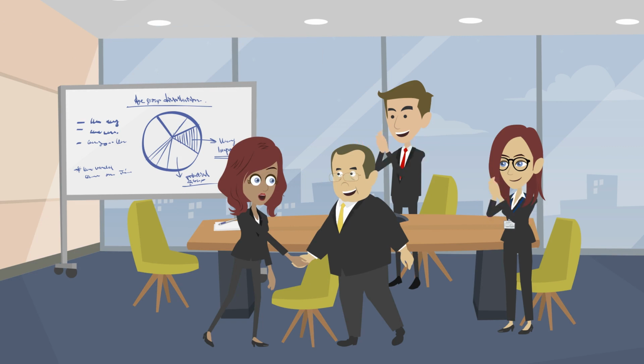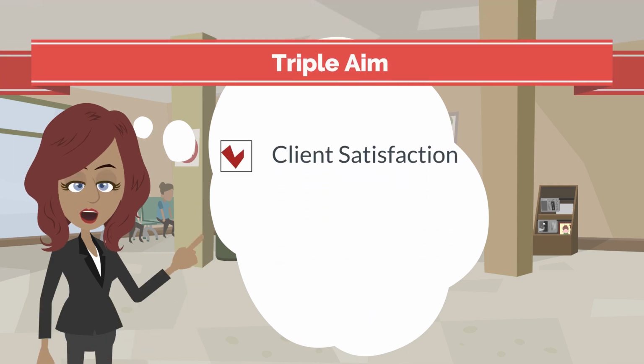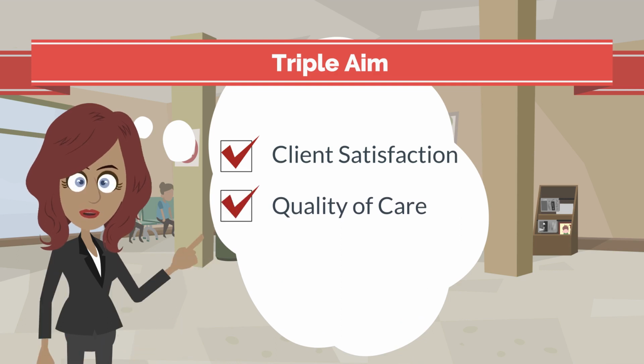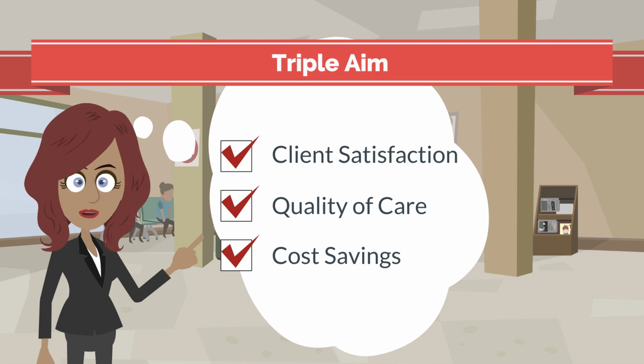They all require you, as provider, to demonstrate your value. So if you're contracting with a payer or partnering with other organizations to engage in a VBP contract together, what do you bring to the table? Think of the triple aim. Can you demonstrate high levels of client satisfaction through tools like the Consumer Assessment of Healthcare Providers and Systems, or CAHPS survey? Have you moved the needle on key quality measures like significantly reducing hospital readmissions or emergency department use? Are you able to provide the same quality care as competing organizations, but at a lower cost?